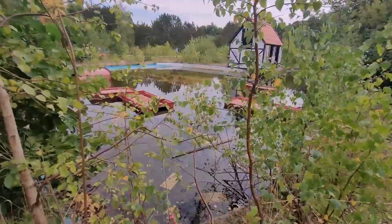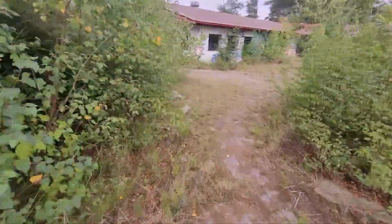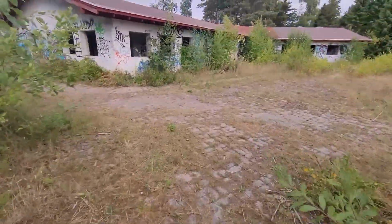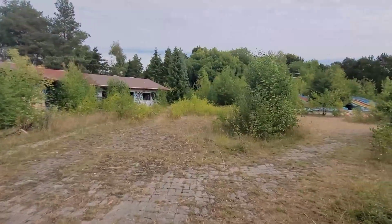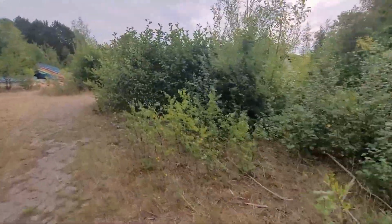So yeah, there's some guys over there, but they're cool. One of them is the owner actually. The guy actually gave me permission to come here and film. So yeah, that's a cool guy. I didn't know when he would be here, but now apparently. Let's head around and see what's on the other side. I'll be right back.